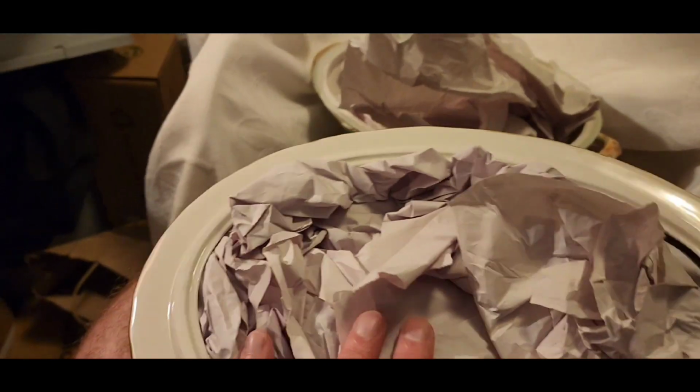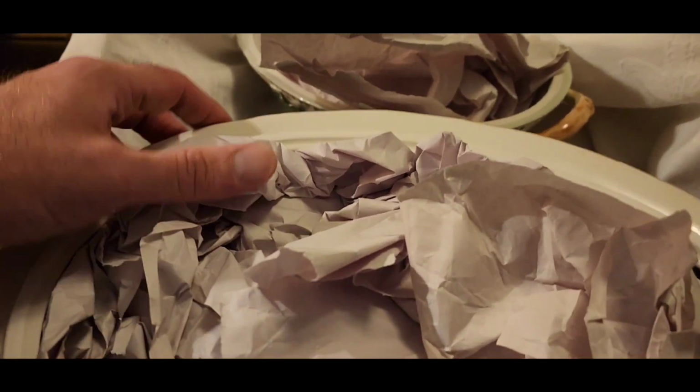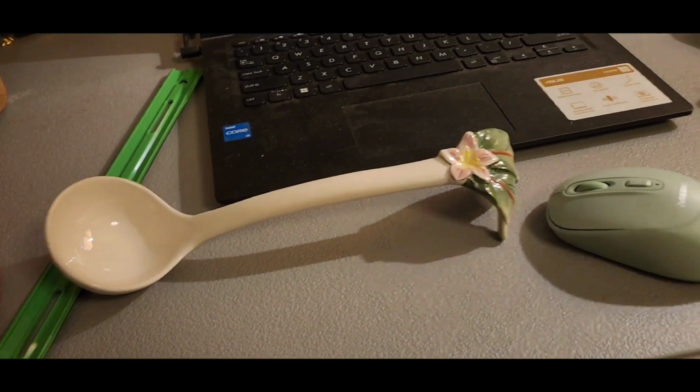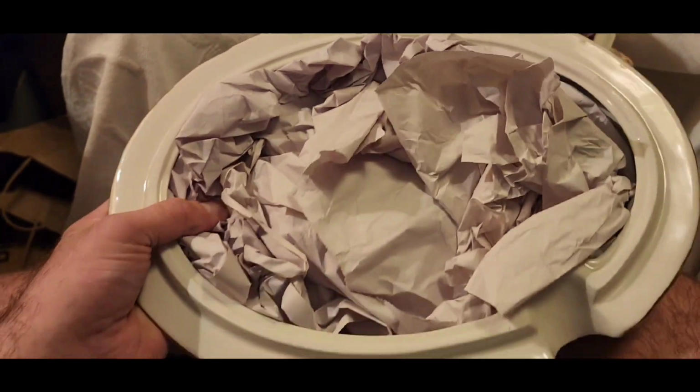I did sell 1 more item while I was doing this, so I might go ahead and do that one too. I probably won't do it on camera. It's a small item, so it's not a big deal. But anyways, I'm working on the lid first. I have the spoon over here. I have the lid here. I am filling the lid in with paper.